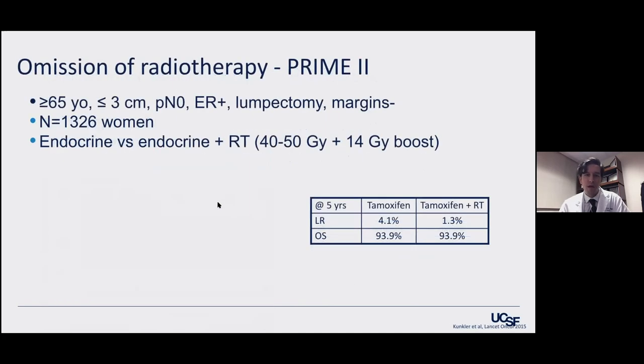Another similar trial, the PRIME2 trial, lowered the age to 65, still small tumors, node negative, indolent biology, so endocrine sensitive, so estrogen receptor positive, completely removed breast cancers after lumpectomy. Again, endocrine versus endocrine plus radiation therapy. And we see a similar story here. In 5 years, the chance of cancer coming back in the breast is about 4% with the endocrine therapy alone, reduces down to 1.3% with radiation. A small numerical difference, but there is a difference. Similar overall survival.